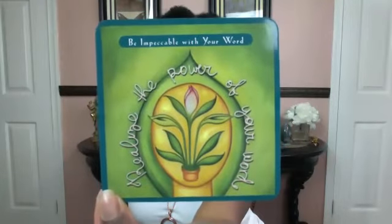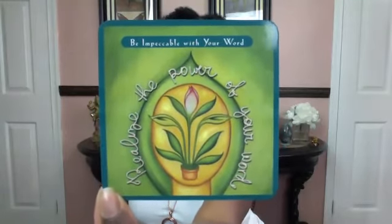Alrighty. Now this card says, realize the power of your word. And it has this face that has a plant. Well, it looks like a face, but that is a plant. And it just feels like growth. Like, be impeccable with your word, because that is what it feels like, that you're growing, like you're speaking out life for yourself. This plant to me represents life, so you can either speak life or death. Be impeccable with your word.